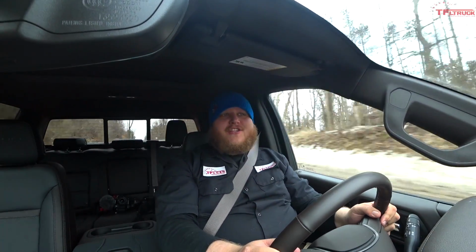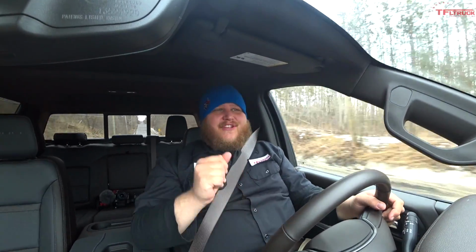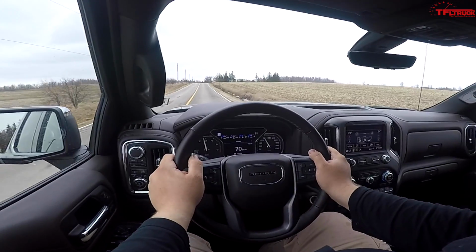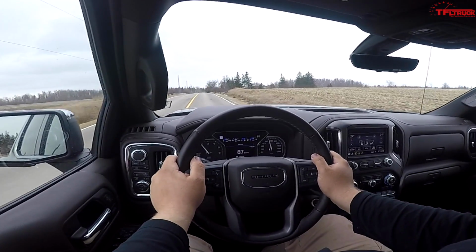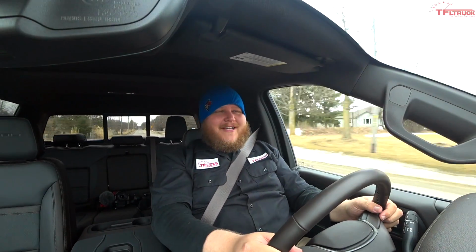I think it has to shift faster than the Ram. It's probably a minute difference, but when you hit your foot here, the shift just feels so crisp and so quick. The Ram is certainly not slow by any means, but it does not respond with quite the speed that the Sierra seems to. And then it gets pretty addictive.